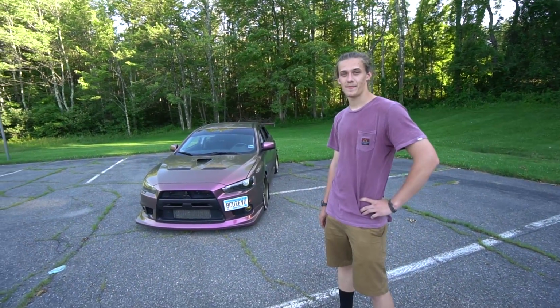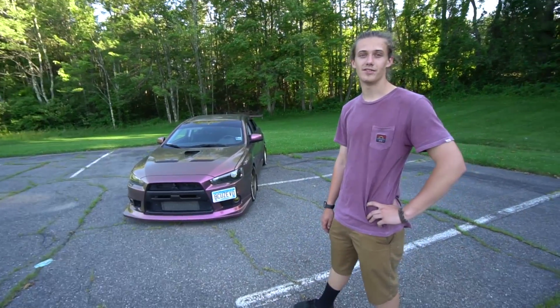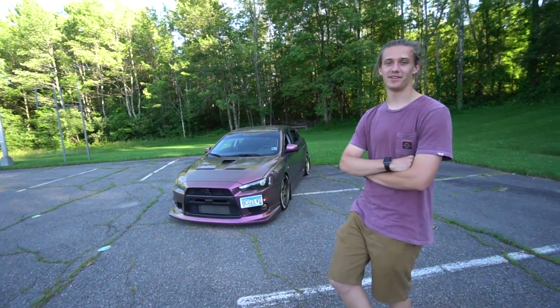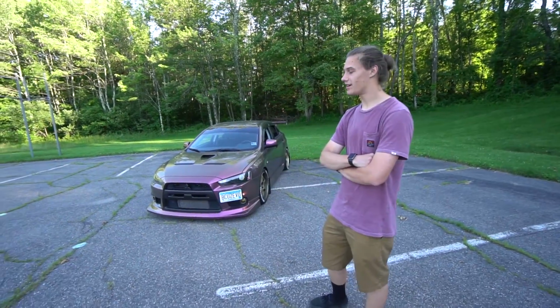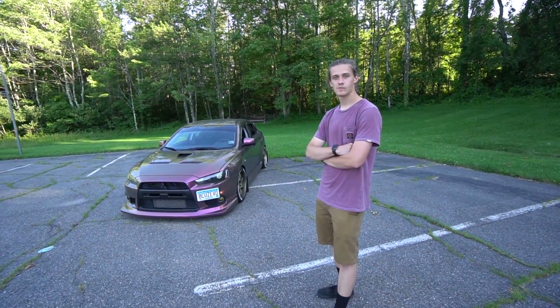So what's it making now, like 250? 250 maybe to the wheels on like 16 to 18 pounds, I'm saying. I bet it still feels healthy though, honestly. It feels good. I mean, it still blows plenty of soot, I guess. So you bought this car completely stock? Bone stock, second owner.